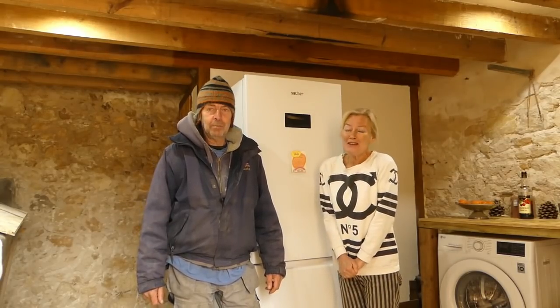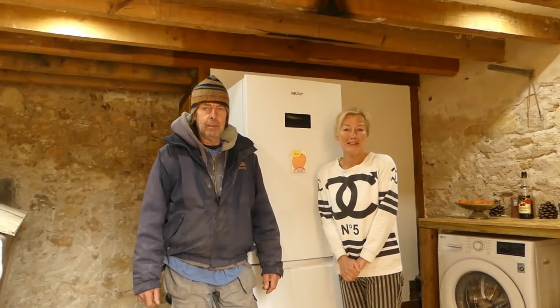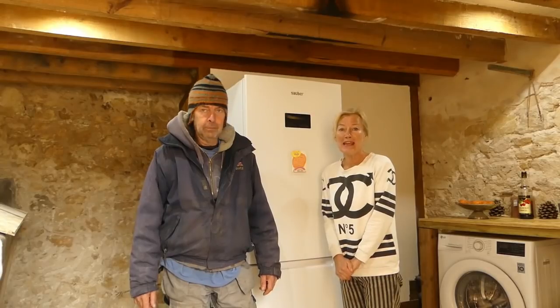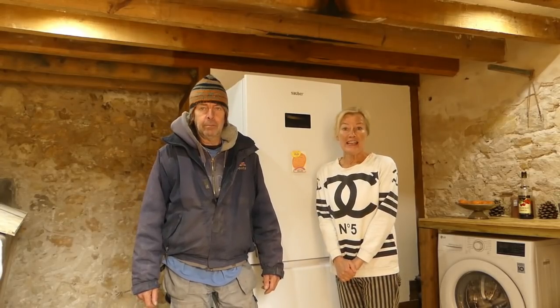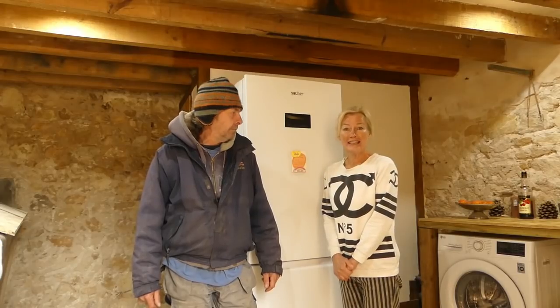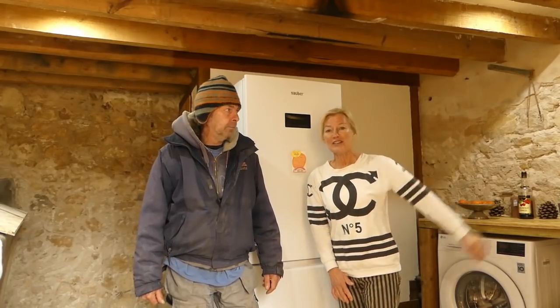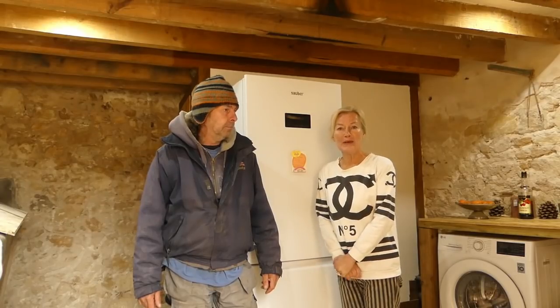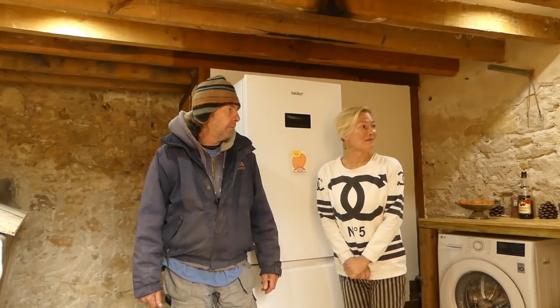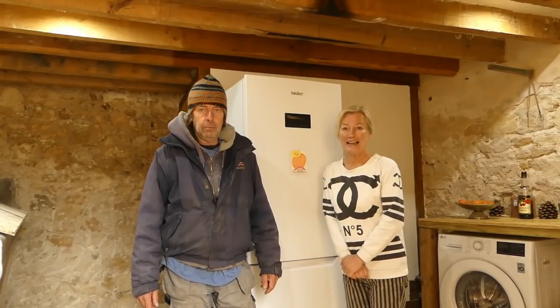For those of you that don't know, we're Sharon and Andy. We're currently restoring our 150-year-old finca in southern Spain. We're working presently on the Corral, which is going to be our utility room. We're trying to get all the plaster off the walls at the moment to expose the stone, and looking at putting a window over here, if you can see that.